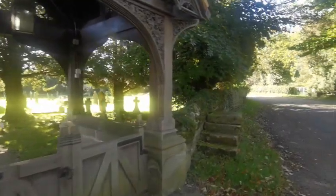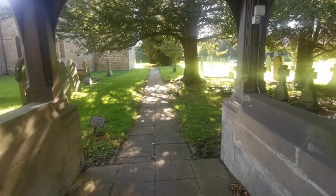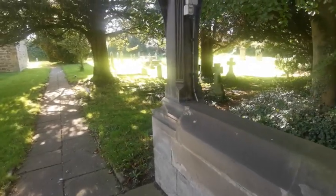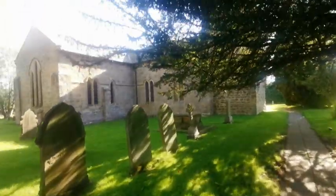Today we're in the hamlet of Warden, not far from Hexham. There's the Church of St Michael and All Angels. Here we have the Lych Gate, made in 1903, with the steps you'll notice for horse riders.